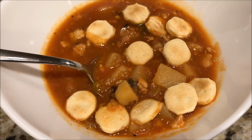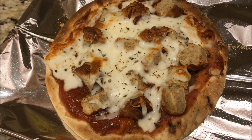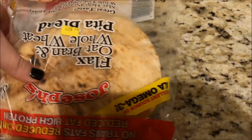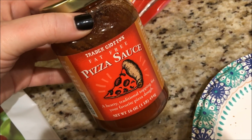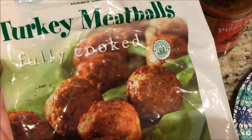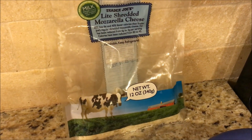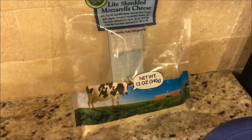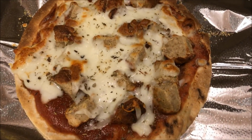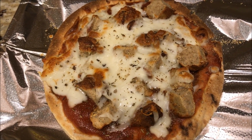So that's dinner. I made a pita pizza for dinner tonight. This entire pizza is 6 smart points. So I have 1 of these Joseph's pitas for 1, 1/4 cup of the Trader Joe's fat-free pizza sauce for 1. Then I cut up 2 of the Trader Joe's turkey meatballs for 3 smart points. And I have 1 1/4 ounce of Trader Joe's light shredded mozzarella for 1 smart point. Then I just put some Italian seasoning and some garlic powder, and I cannot wait to eat it. So this is 6 smart points.